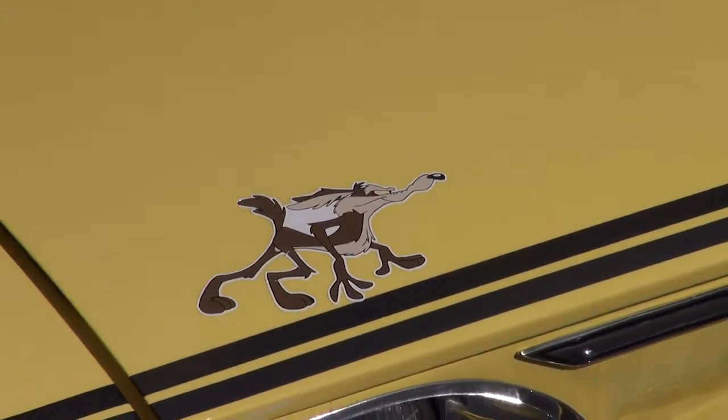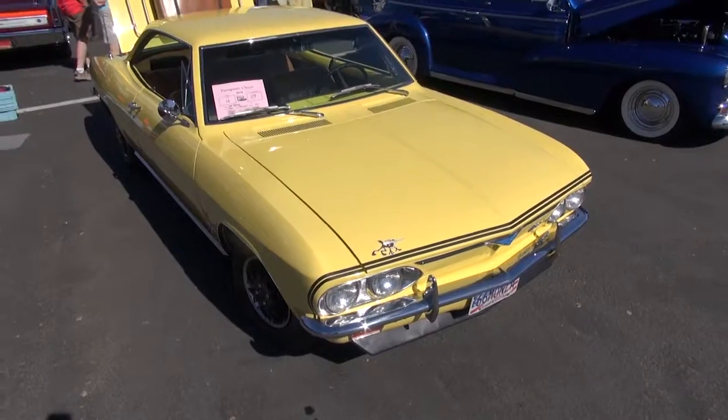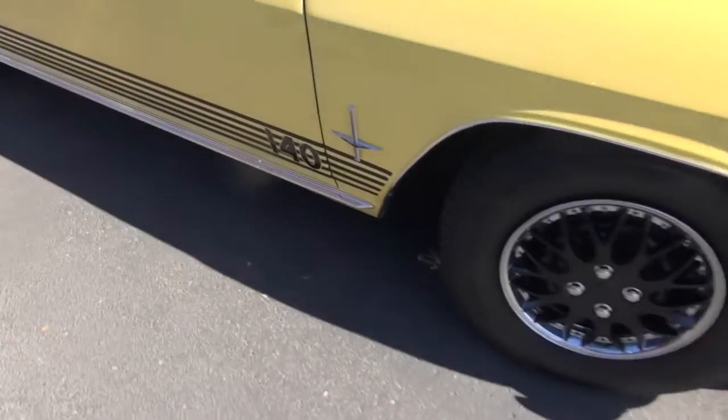Well, everybody knows I love Corvairs. This is Joe Kinney's 1966 Corvair with the 140 horsepower engine.